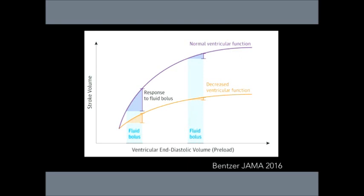And the orange line on the curve indicates that for patients who have poor ventricular function, whether it's from pre-existing disease, an acute MI, or sepsis-induced cardiomyopathy, the curve will flatten out at a quicker rate than for someone who's got normal cardiovascular function. So this basic physiology has been well understood for decades, and over the next few slides, I'm going to review some of the seminal studies that put this physiology into practice.